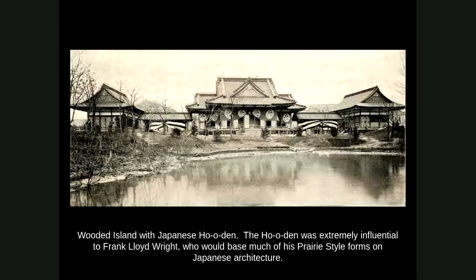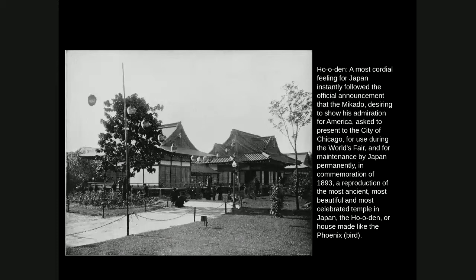So yes, the Columbian Exposition is most famous for spurring the Beaux-Arts architecture, but it also influences Frank Lloyd Wright in the 1890s to develop his prairie style of architecture. And here's another view of the Hoeden with the Japanese lanterns. There were quite a few Japanese art prints located within the complex, and Wright became a huge collector of Japanese prints as well. This was meant to be permanent, but unfortunately was destroyed in a fire, I don't know, the year after the fair or so, and no longer survives, other than just a few photographs that we see here.